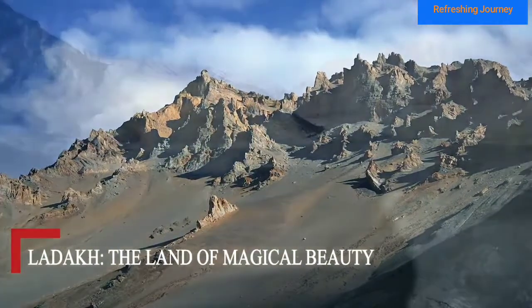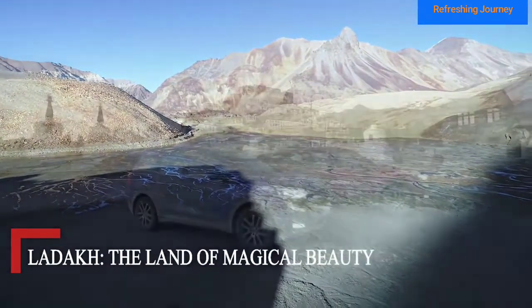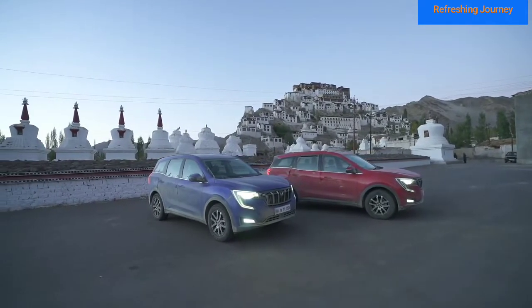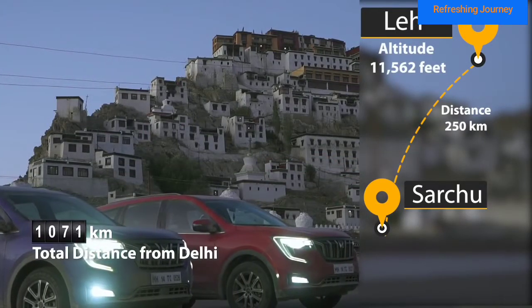Leh is a magical place nestled in a starkly gorgeous landscape and sits high at 11,562 feet. But this was just the base camp for us, since we had much higher to climb.